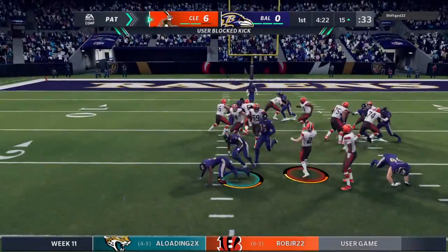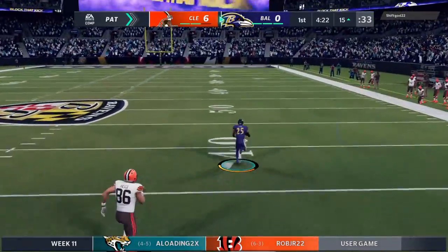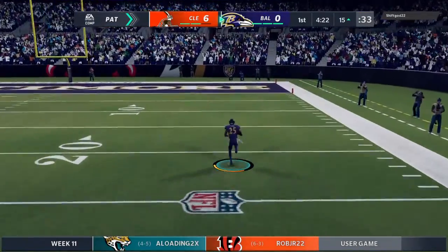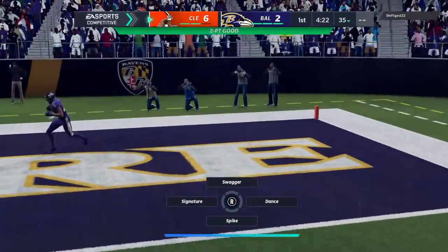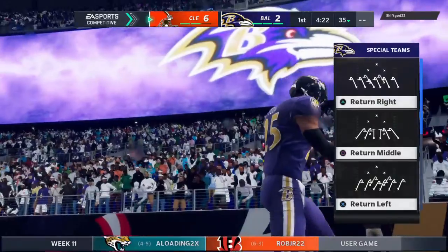Oh, they get to the football. It's blocked. And now the Ravens get it. It's a foot race. He's at the 50, the 30, the 20, the 10, the 5, and all the way into the end zone, and that's 2 points.